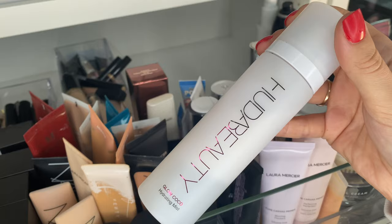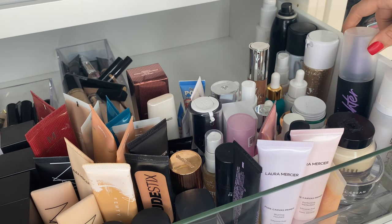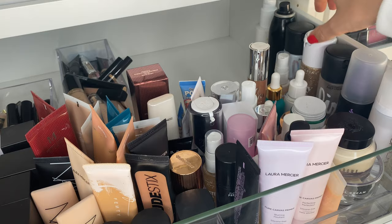Urban Decay All Nighter Setting Spray. Absolute classic. You've got to have it in your kit. This never worked as well for me as some other ones, but I'm trying it again to see if it made a difference. MAC Fix Plus, can't go wrong. You can obviously see that I love this stuff. It's amazing. Anastasia Dewy Set, absolutely love this stuff again.